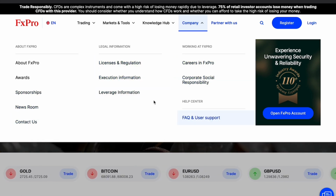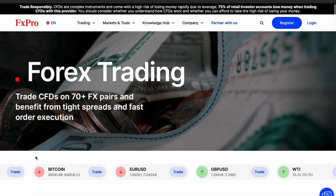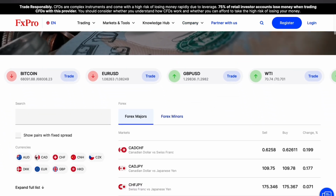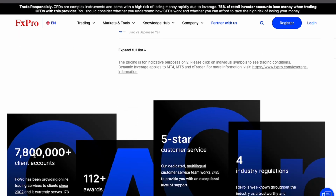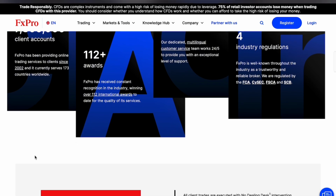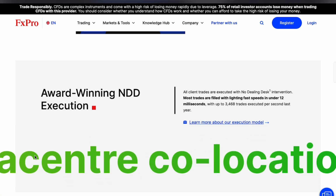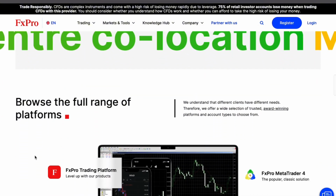But no broker is perfect, right? FXTM comes with its disadvantages too. One of the most talked about issues is the relatively high withdrawal fees in certain regions, which can cut into your profits. Some users also report that the customer support is not always responsive as expected. So make sure to weigh these points before deciding if FXTM fits your trading style.